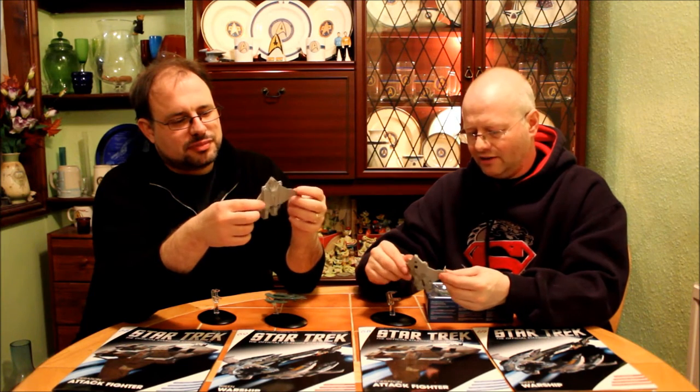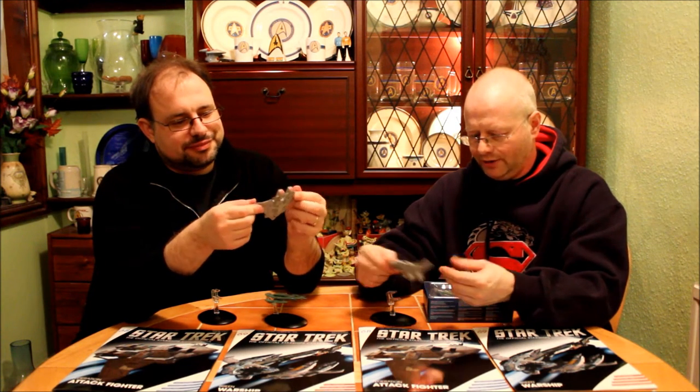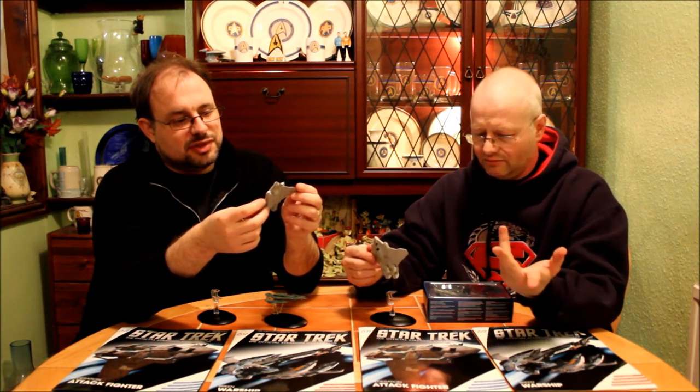See, I'm not seeing freedom. That. Okay, from that angle, yes. But from the front, oh. No. All right. Fair's fair. I hate the ship. But the model itself is a reasonable recreation of it.